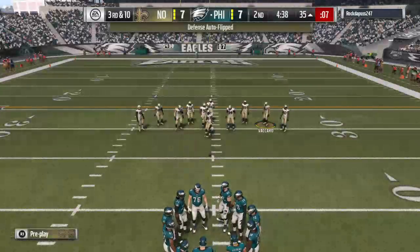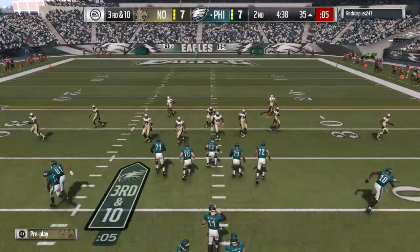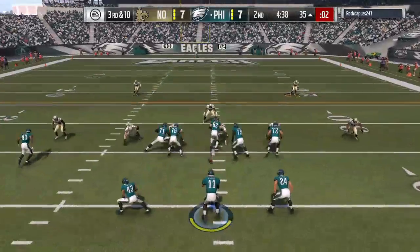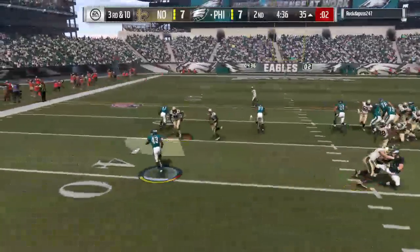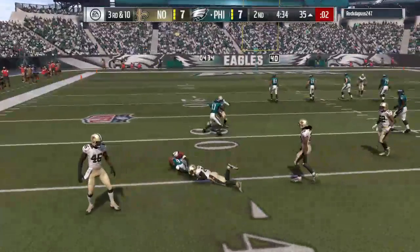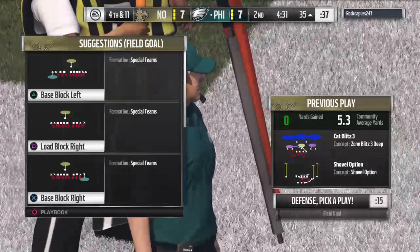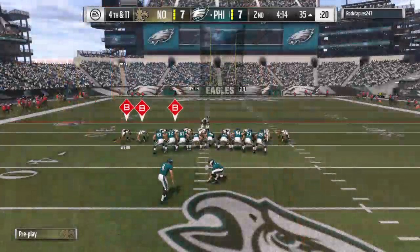And the offense looking to pick up the first down after the 2nd down incompletion. New Orleans adding some depth to the secondary. They've got 6 DBs out there now for 3rd. Now it's the all-purpose back. This is Darren Sproles. No gain on the play there, and it'll bring up 4th down.